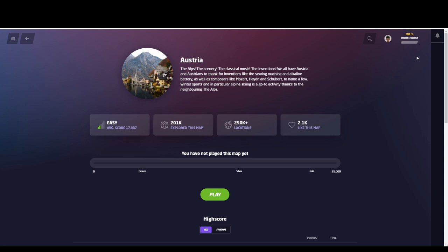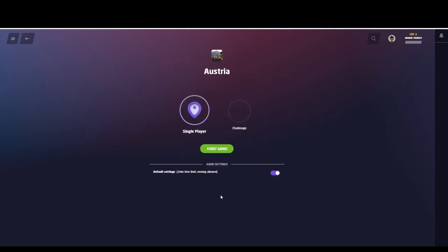Today I'm gonna play a little bit of Geoguessr. I'm starting off with two maps. First one is the Austria map, as you can see. The other one would be a little more specific. It's the place I'm living in. It's called Fonstorf. It's a village in Austria. But to start with, let's go for the Austria map. Okay, obviously single player. No, we don't need a time limit. Move, pan, zoom is okay, and let's go.